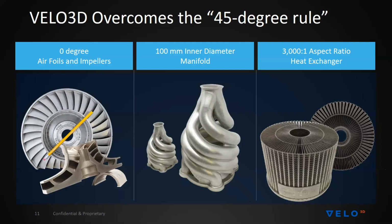And I think to go into those capabilities in a little more detail, I wanted to highlight three differences in terms of the geometries that we're capable of printing. If you've been following VELO3D, last year you would have heard that we're capable of printing down to 10 degrees without support structures. We've been continuously improving our process, and I'm happy to report that at this point we can actually print lower than that. So we're all the way down to 0-degree overhangs in certain applications without supports.